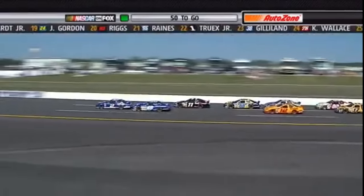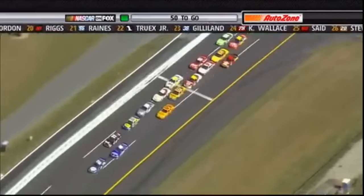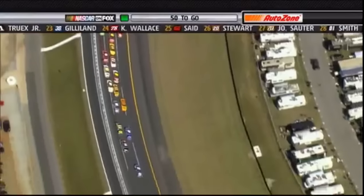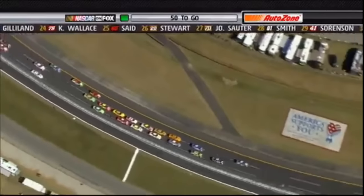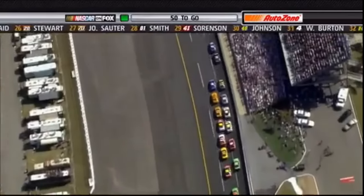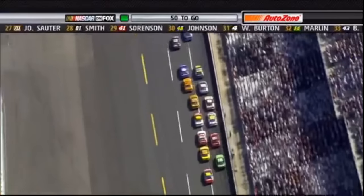One of the best restrictor plate races in recent years. Michael Waltrip failed to make this race, but he's been on the radio with his rookie driver, David Ragan. And listen to what Michael told him about three laps before this last big wreck.